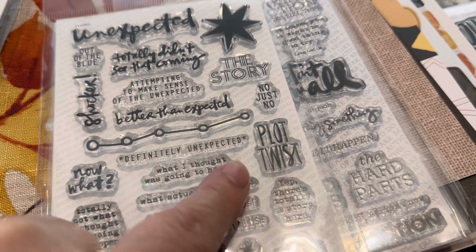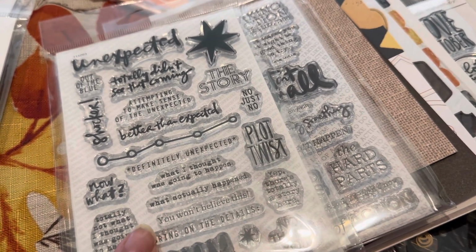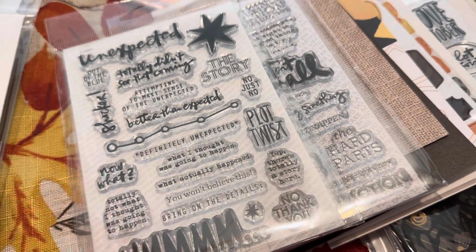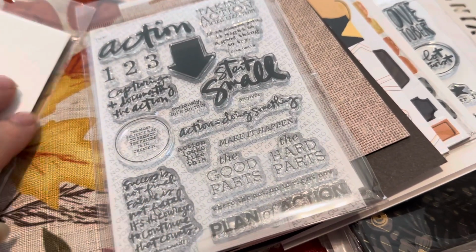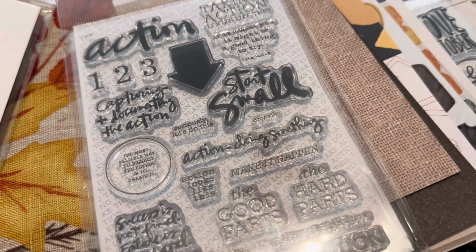Better Than Expected. I could use this for that album I'm thinking of doing in 2024, which is an album of my health journey. So this will be good for that. And then this definitely for that. I was thinking of that album when I got this one.